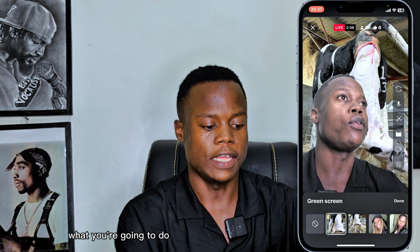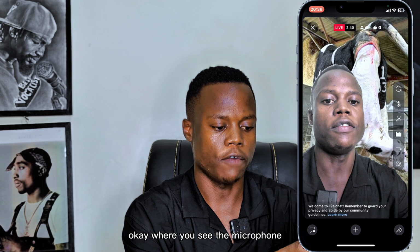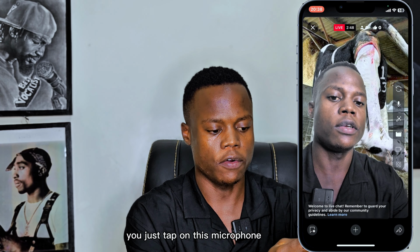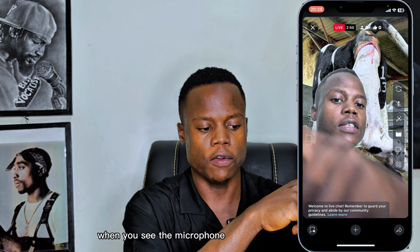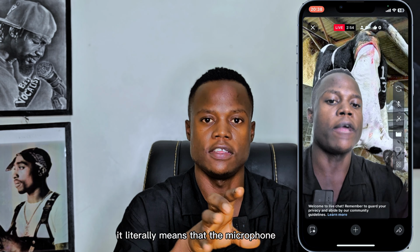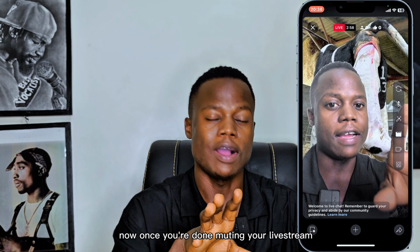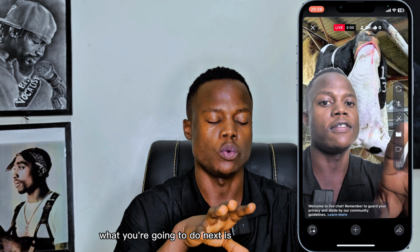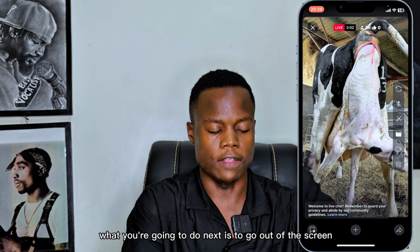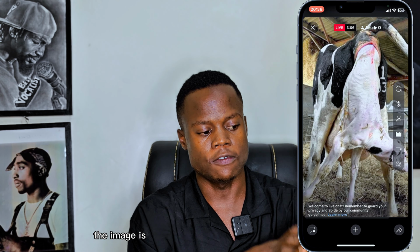Now, what you're going to do next is to mute the sound of your live stream, okay? Where you see the microphone here, you just tap on this microphone right here. When you see the microphone being crossed with a line, it literally means that the microphone is muted. Once you're done muting your live stream, what you're going to do next is to go out of the screen, as you see. Once you're out of the screen, the image is fully shown.